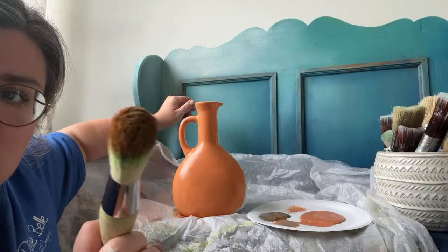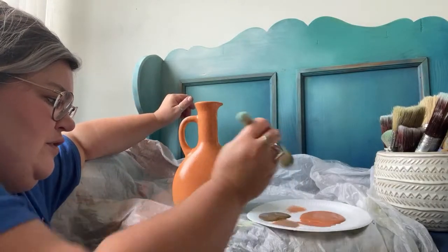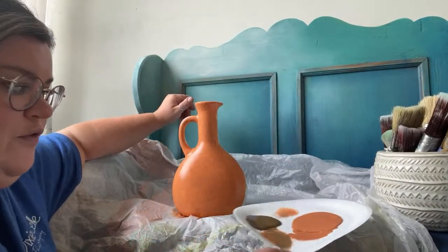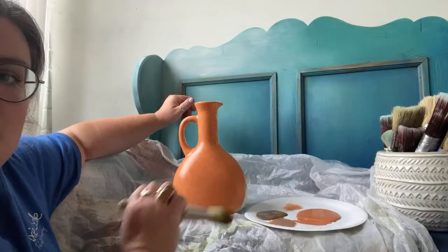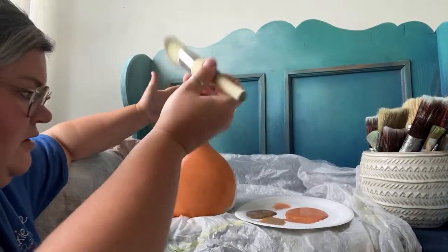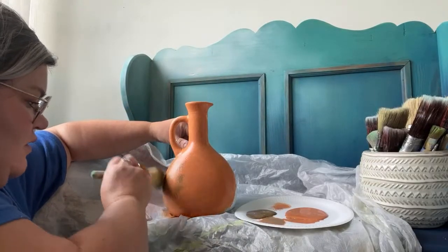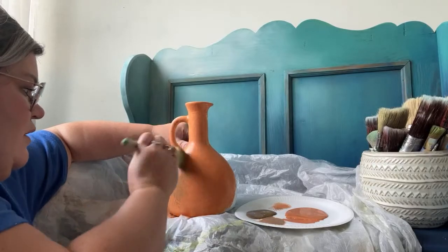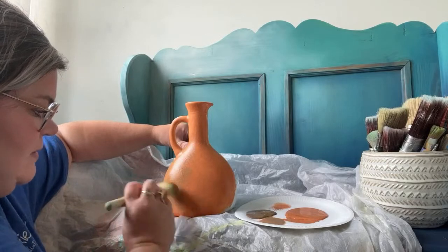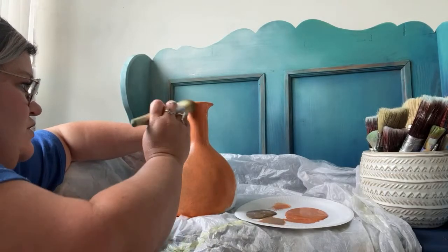So I'm just getting the same brush and adding some of the pine cone, but then taking the excess off on the paper plate next to it. So can you see I've taken the majority off? It's obviously going to mix with the orange because the orange is still wet, the terracotta is still wet, but it's just going to deepen the orange a little bit. Again, I'm just stippling it in just to kind of get a little bit of texture on the surface.